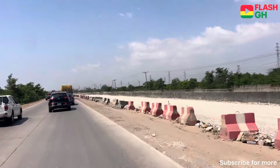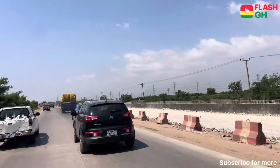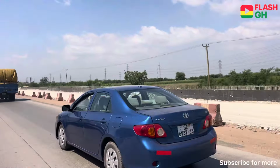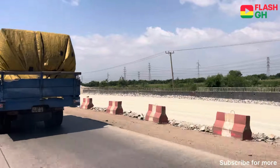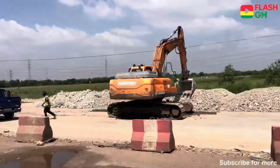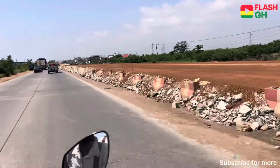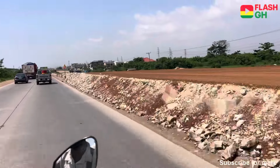One of the major improvements on this corridor is the complete redesign of its drainage system. In the past, the motorway often flooded after heavy rainfall, causing dangerous driving conditions and accelerating pavement damage. Today, deep reinforced concrete drains line the edges of the expanded corridor, channeling water efficiently away from the road. These drains are wider, deeper, and built to handle large stormwater volumes.